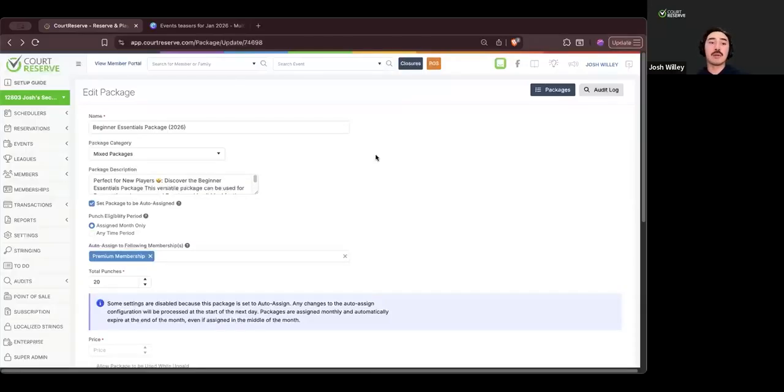to pay. So if they had the ability to still pay for individual fees, they would be able to make sure that those reservations where a package is eligible to be used on it do get paid before they actually pay for the invoice. And that would probably be the best way to go about that for a player, if they do have reservations that a package could be used on.